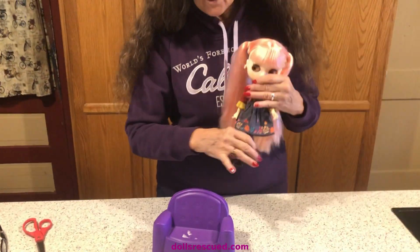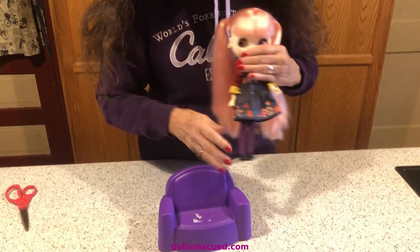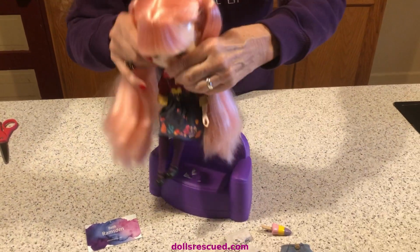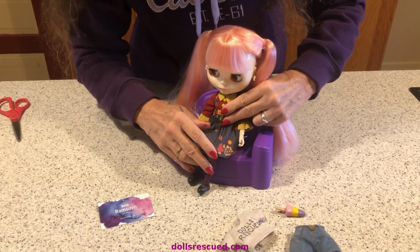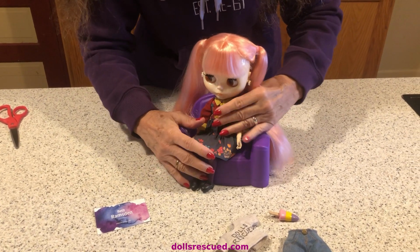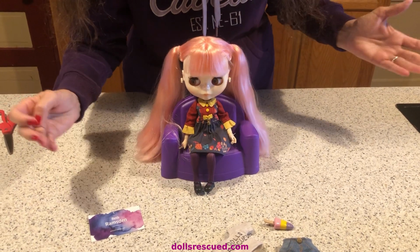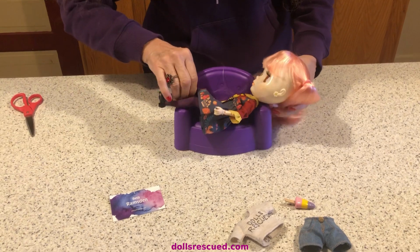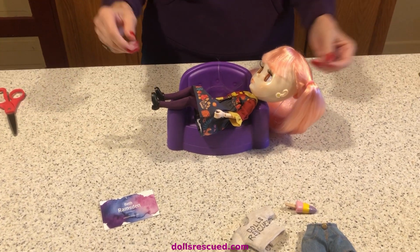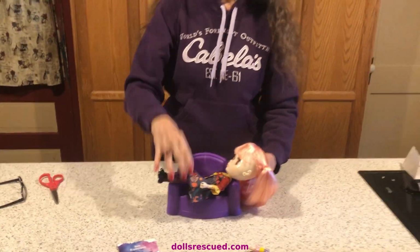And I wanted to tell you about my little couch. If you're in the USA, I got this couch at the Dollar Tree for $1. And it's the one piece of furniture that a Blythe doll can sit on or lay on, and it holds her head. I really like it. I went back and I actually bought more.